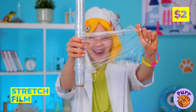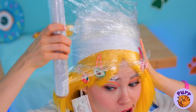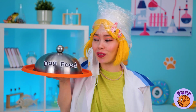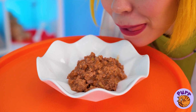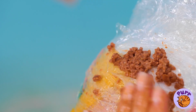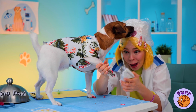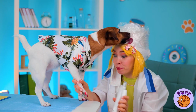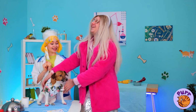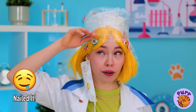Stretch film, that'll do it. Cover your head. Now, cover it with some fresh puppy chow. Smear it on and let Puppy have a lick. The perfect distraction. It's time for a trim. And we've got a happy doggy mama, too. Well, can't waste good gravy.